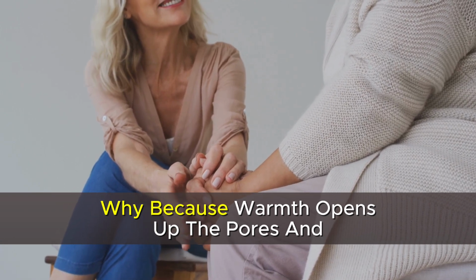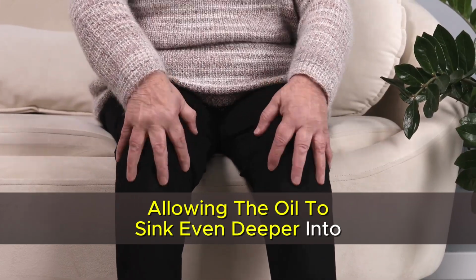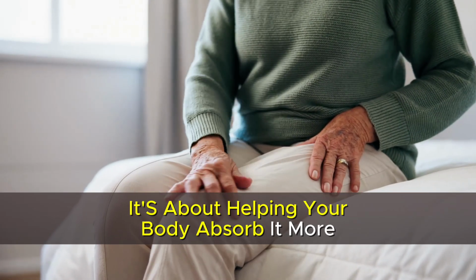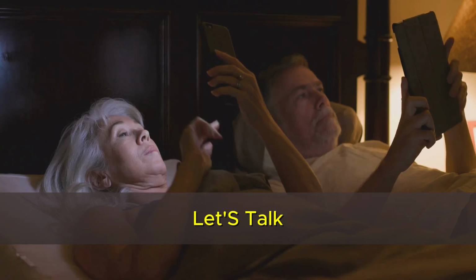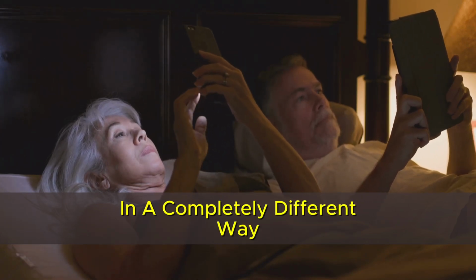Why? Because warmth opens up the pores and blood vessels, allowing the oil to sink even deeper into the joints. This isn't about slathering on more oil. It's about helping your body absorb it more effectively while you sleep. And speaking of sleep, let's talk about how castor oil can support restful sleep in a completely different way.